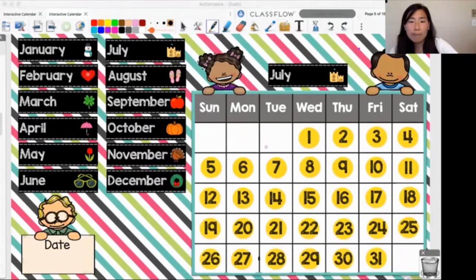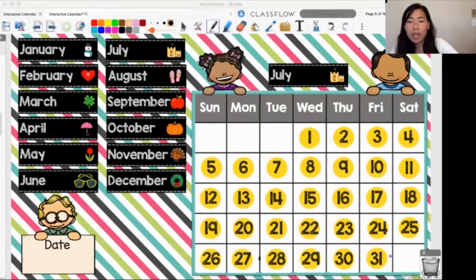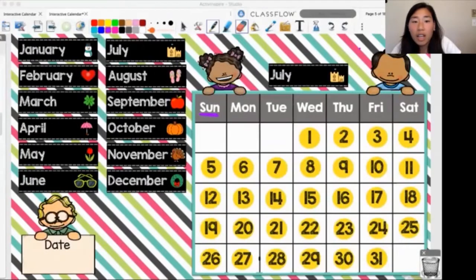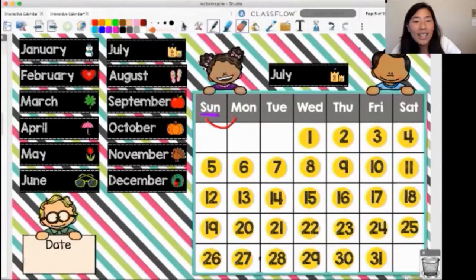If you notice, our month ends right here, this number 31. So we are in the last week of July. It is not the 31st yet, so do not worry, July is not over yet. We are on the first day of our weekdays, because yesterday was Sunday right here. Who remembers what comes after Sunday? After Sunday comes Monday. So we are here on a Monday.